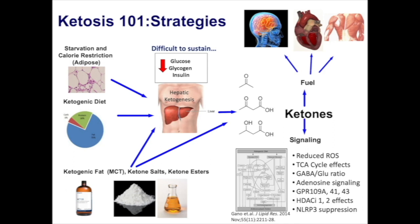And this is difficult for patients to achieve. So we developed various forms of exogenous ketones, and also acknowledged that ketogenic fats like medium chain triglycerides go directly to the liver via hepatic portal circulation and are oxidized very fast to ketone bodies.